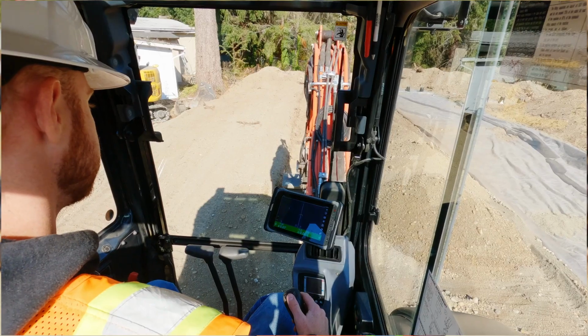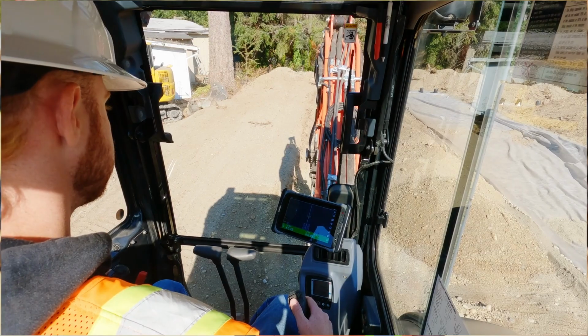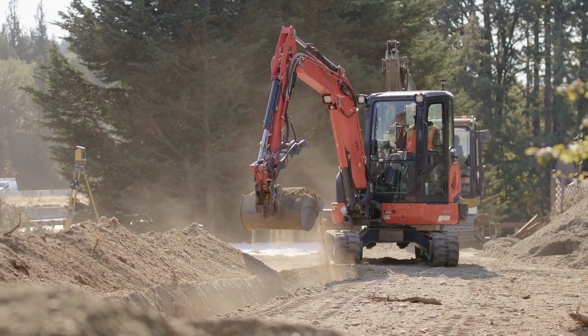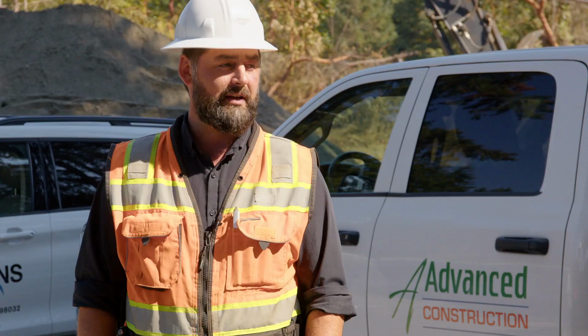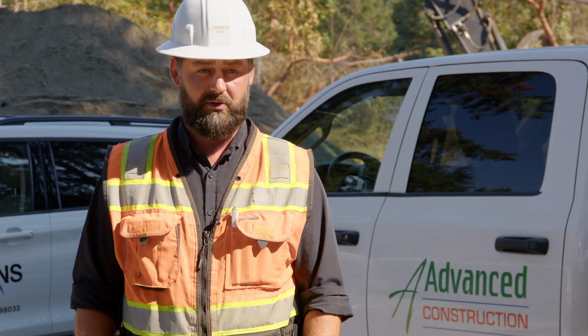I'm able to see it on the screen, dig the trenches by myself. I don't need a guy on the grade rod, so they can stay busy on other tasks on the job site. The majority of the work now can be done with one guy with the new technology.